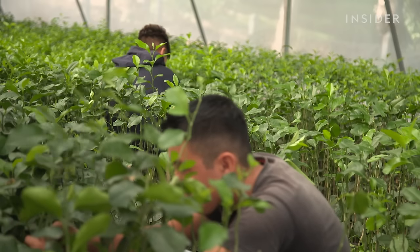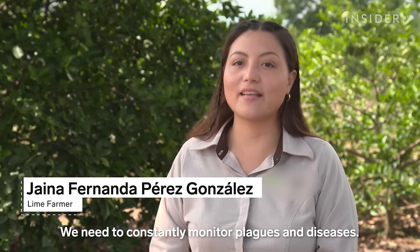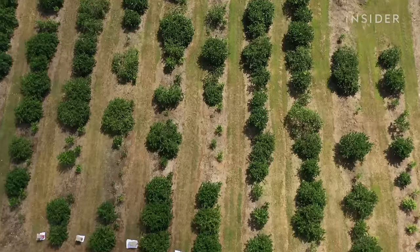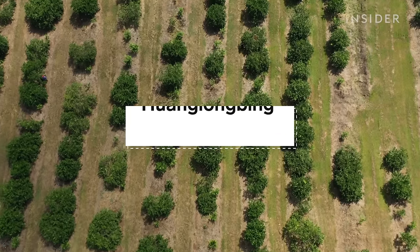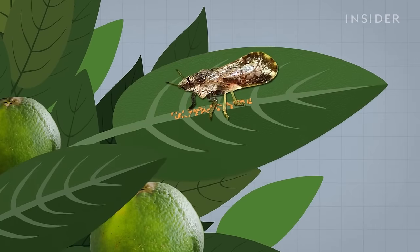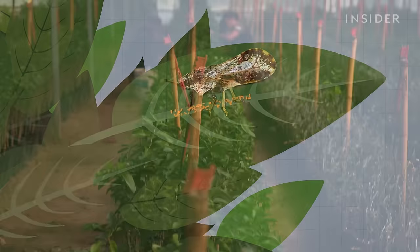But the hard work doesn't stop there. Yo considero que son las plagas y las enfermedades que es lo que tenemos que estar constantemente monitoreando. In 2014, lime farms across Mexico saw a huge drop in production because of a plant-killing disease called HLB, or citrus greening. Insects transmit a type of bacteria that starves the trees of nutrients, causing it to produce less fruit.